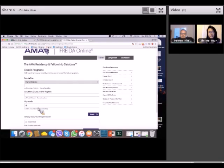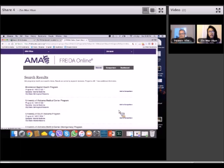Before we click location, I want to give you keywords like J1, H1. For me, I don't care about the green card thingy. So I need only the visa program, so I'm going to search only the visa program. So you search. It kind of takes a while to load. And here, as you can see, there are 344 programs that give visa, okay? So you can apply to all of them.